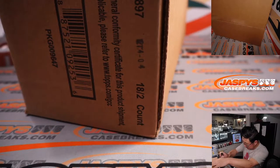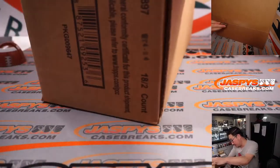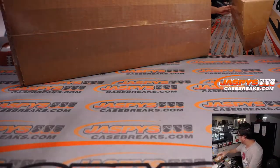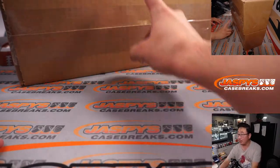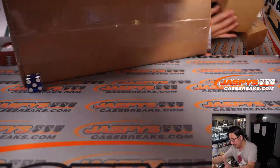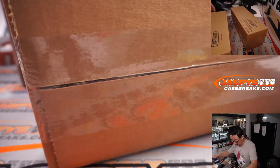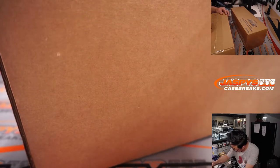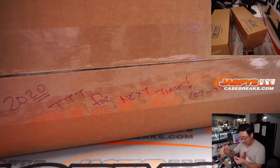And then we'll select an inner case, and then we'll open up the inner case and select three boxes. Select a die. Select that nice Dodger blue die right here. 1, 2, 3 for the top inner case and 4, 5, 6 for the bottom. And it's going to be 4. So this we will save for next time. So there it is, 2020 Topps Triple Threads for next time.